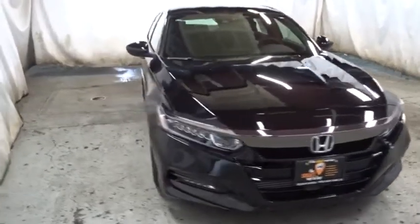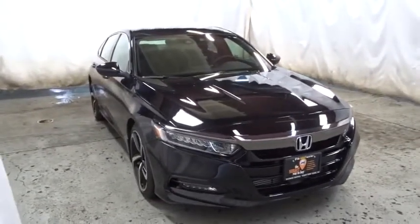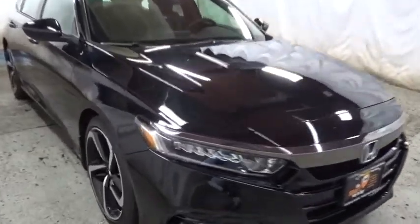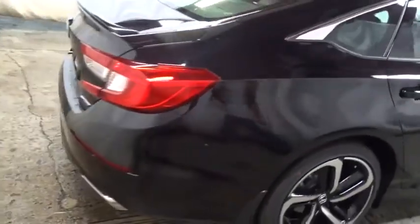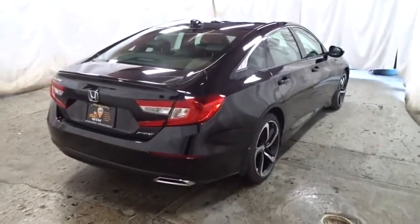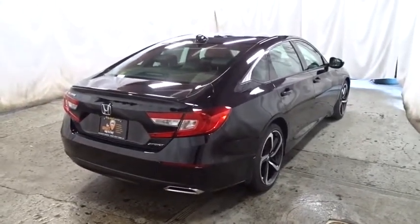Keyless entry, backup camera, Bluetooth, leather-wrapped steering wheel, front-wheel drive, trip computer, fog lights, brake assist, day and night rear view mirror, tachometer, outside temperature gauge, cloth seat trim, engine immobilizer, body color door handles, low tire pressure warning, power rear window sunshade, leather shift knob.